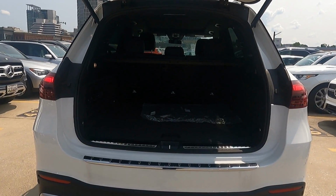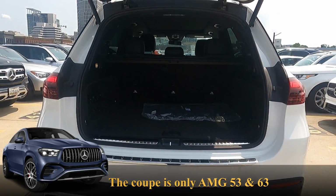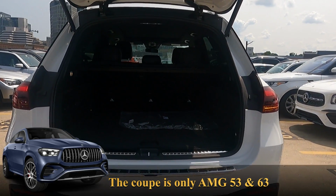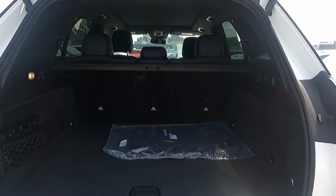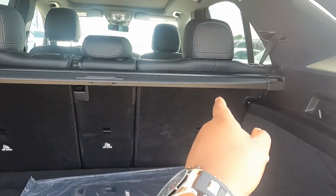You will find 33.3 cubic feet of space. If you go for the coupe, which I have to say aesthetically looks a little bit more pleasing and stands out on the crowd more, you'll get 27.5 cubic feet of space, which I have to say is actually impressive despite the sloping roof design, which I have to say is not a bad trade-off. But looking back here, the seats do fold down in a 40-20 fashion.